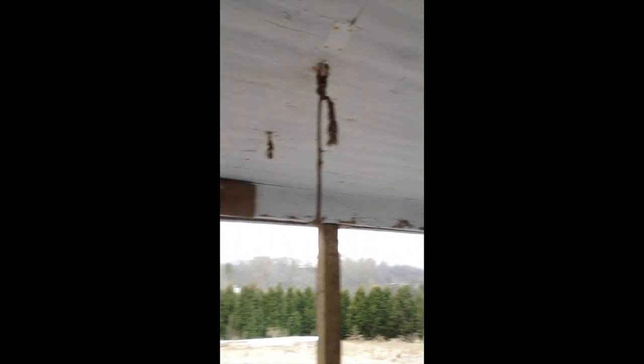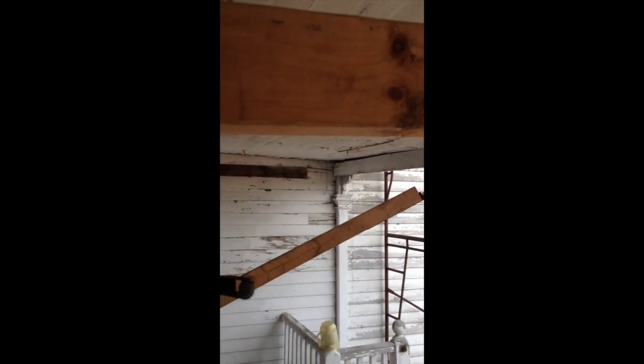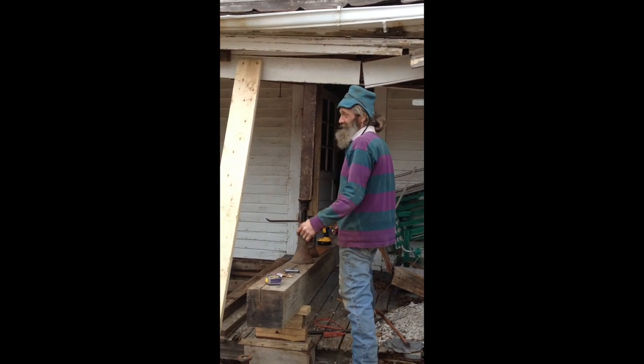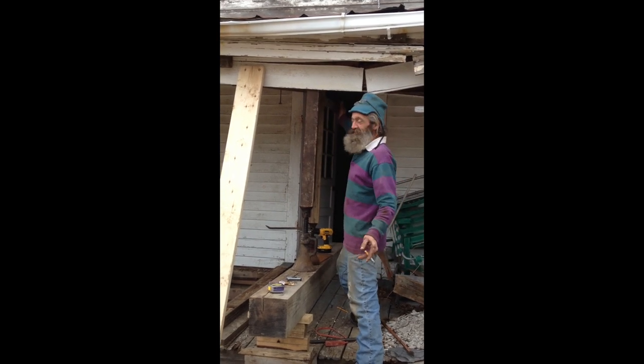You can see where it's pulling away from the house a little bit, because when the porch was falling and we were trying to put it back up, the nails came away from the house and are stopping us from getting the joists back up. So Pete's going to go up there, saw all those off and re-nail them. When all else fails, if this rolls and catastrophic things happen, at least I'll have it by a few of the roof rafters.